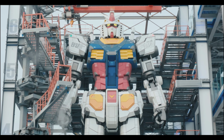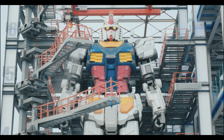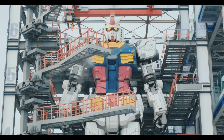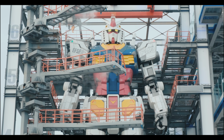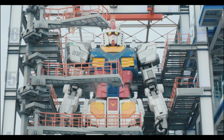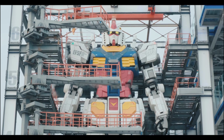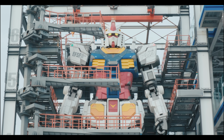Initially, this place was destined to close in March 2022. However, because of it being popular, it was extended to March of 2023, which is around the time I went. And shortly after I went, they announced that they're actually extending it until March 2024. So if you're in Yokohama around this time, please go check it out. This place is really cool.